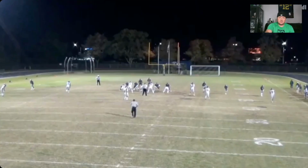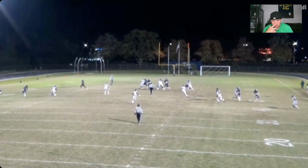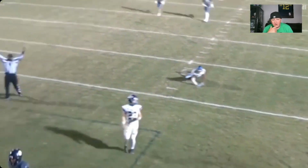They're kind of giving up. They're slowing down. Again, you got to take the context, but I see size-adjusted athleticism. I see it. Getting downfield. In front of him. Toss it up to him.